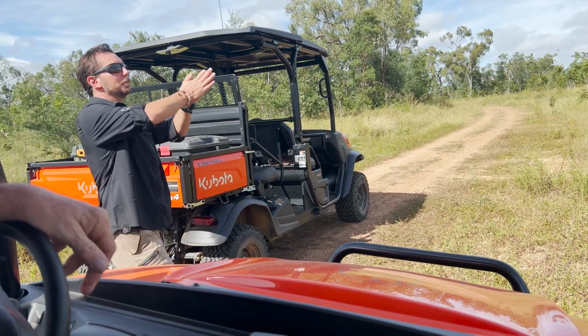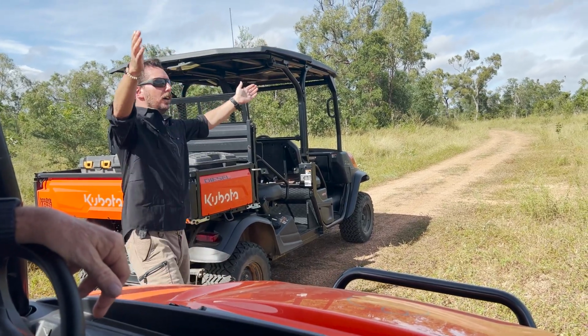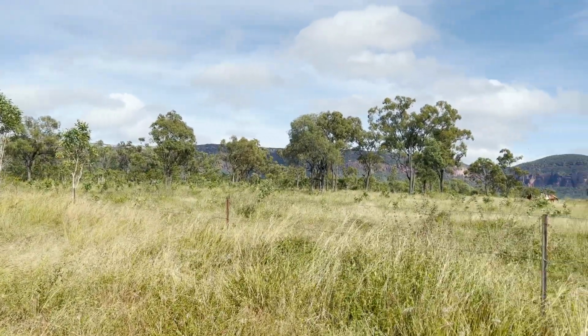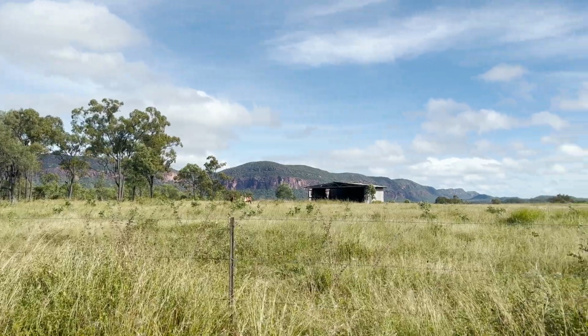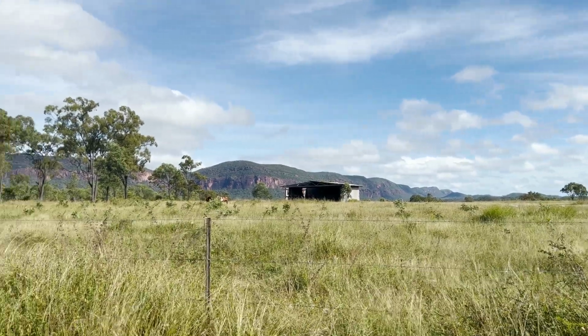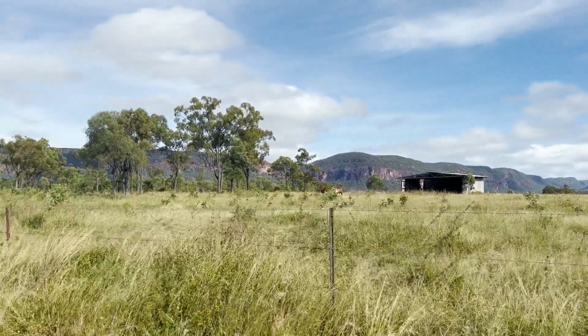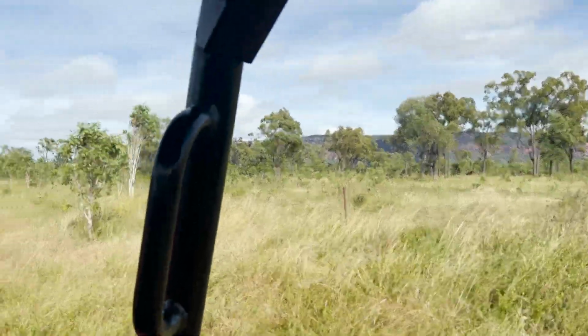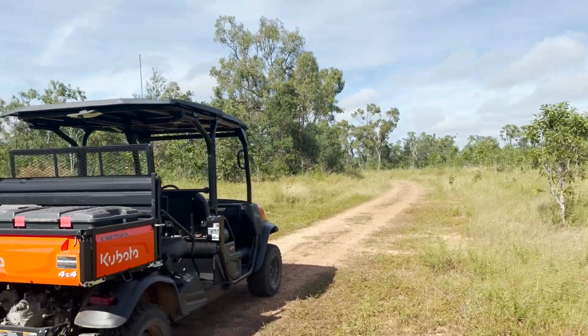The other reason we're stopped here is that it is a beautiful view of Mount Mulligan, also known as Narrabulgan. So Narrabulgan is the traditional name, and that's what we like to call it here. Narrabulgan is 18 kilometers long and 6 kilometers wide. You can fit 8 Uluru inside of this.